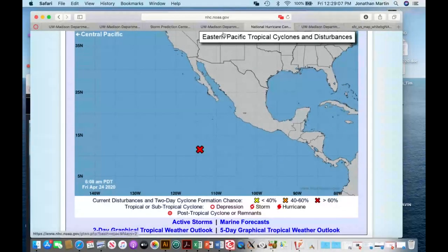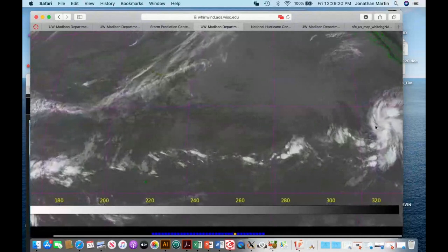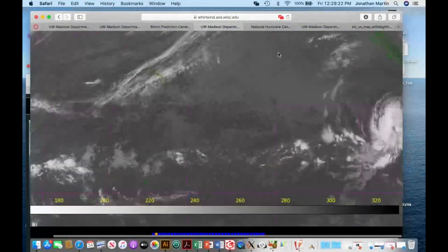So that's interesting. No doubt, that's the first thing. And when you look at the whole Hurricane Center page across all of the different basins, this is the only thing that they have an X on. So it's pretty neat. There it is, swirling away in the Pacific Basin south of the Baja.